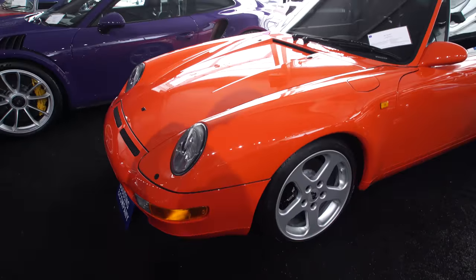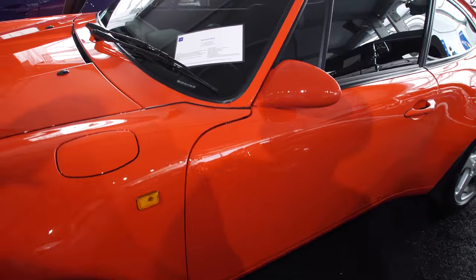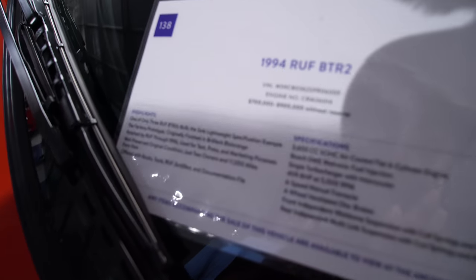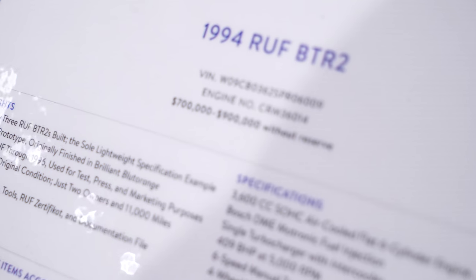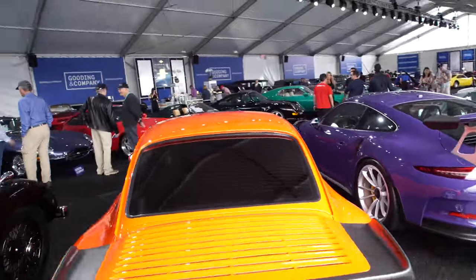Crazy though, a 94 Russ, BTR2, and original. It's crazy. Original, yeah, but look, now it's... That's big money. And I'm pretty sure it's gonna go for 900. There you go. 700 and 900. But this just shows you, you see some old cars, but these old cars go for so much, it's insane.